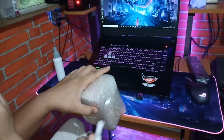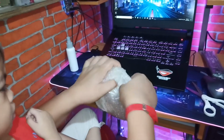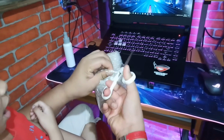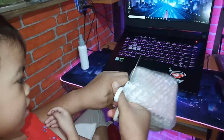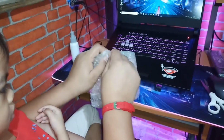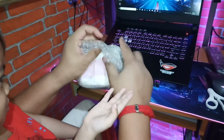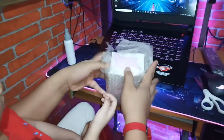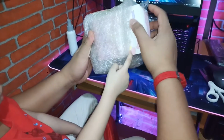So, naka-bubble wrap siya. So, we'll check kung ano ito. It's a surprise. Wow, looks nice. What is this? What do you think is this? Oh, so it's color pink. Okay. So, the color is pink. It's bubble wrapped and it looks nice.